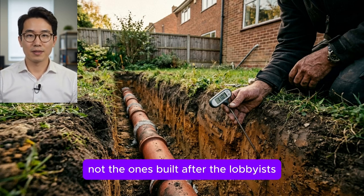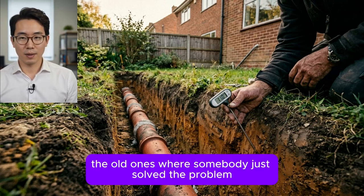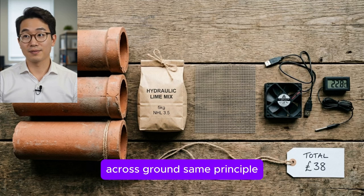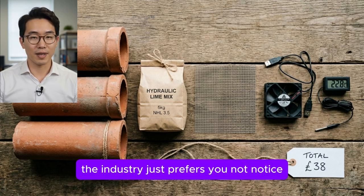And this is why mechanics buy old trucks. Not the ones built after the lobbyists got to the engineers. The old ones, where somebody just solved the problem the logical way. You want a cool cab in summer? You route your fresh air intake low and long across ground. Same principle. Physics doesn't change. The industry just prefers you not notice.